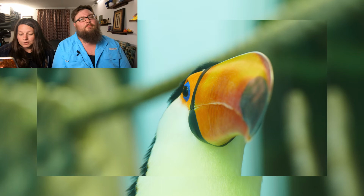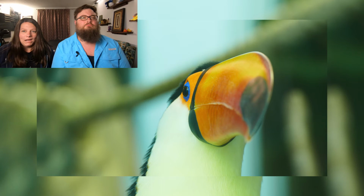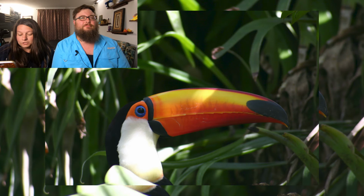Their main predator is humans, who are out there poaching birds. Also large birds of prey and wild cats. Well, they're not really doing much to hide themselves. No. Many animals slightly larger or slightly smaller than them are very intimidated by them because of their bright and large beak.